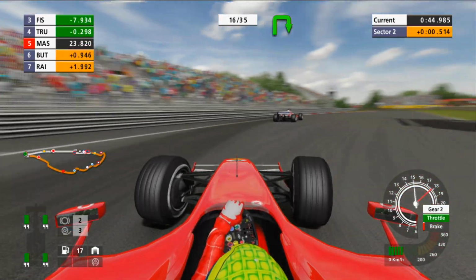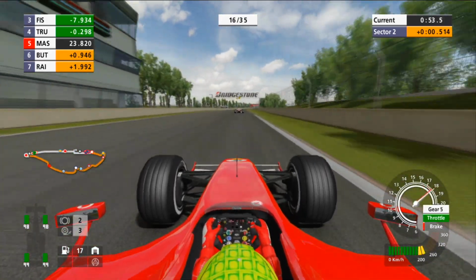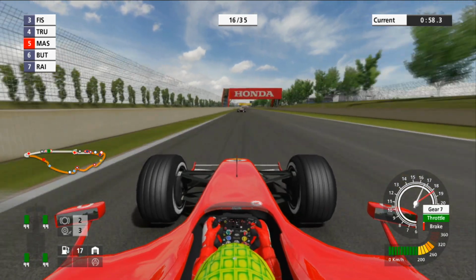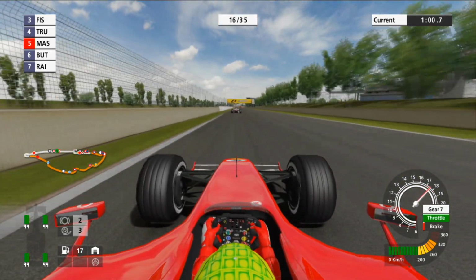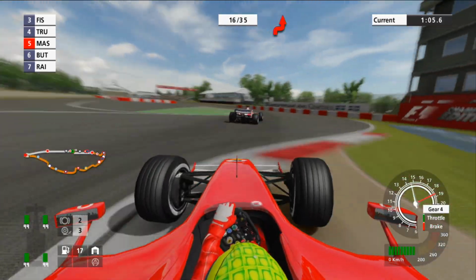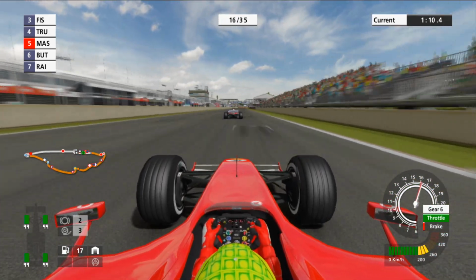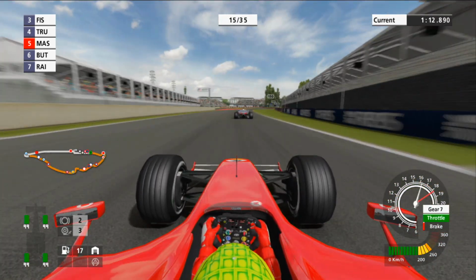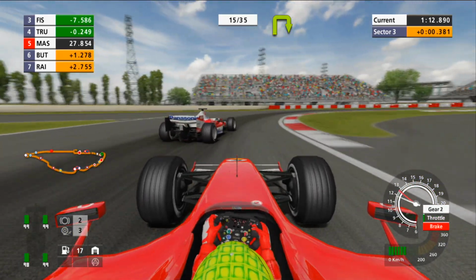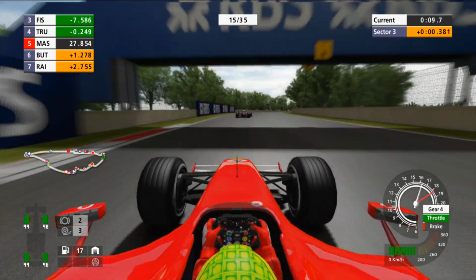Button completes a good middle sector. The gap is now out to exactly 1 second. Button is starting to look more comfortable now. He looks as if he's trying to prove a point. That's extended the gap by 4/10.